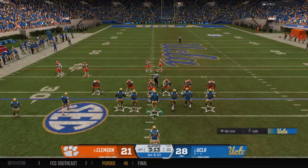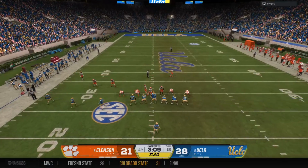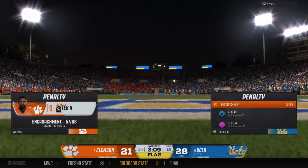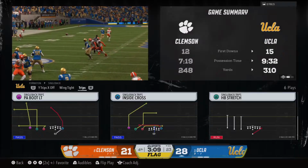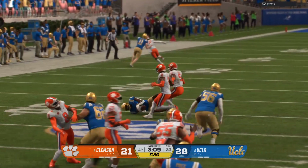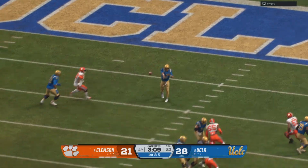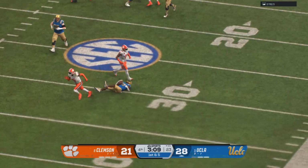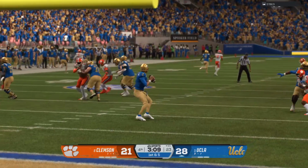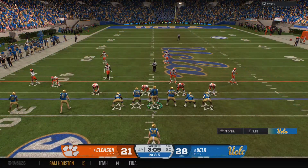And the Bruins getting set on 1st and 10. The flag is out before the snap. The defense may have been a little bit over-eager that time. Pretty easy call for the head coach. He will accept that penalty, of course. This line getting set up. It's a 1st down play.